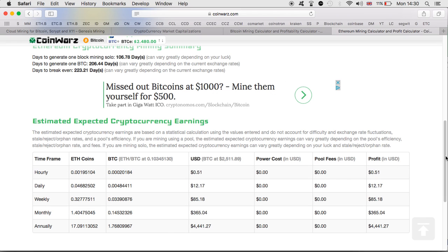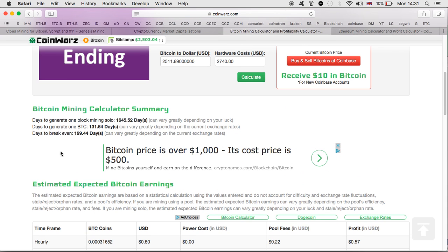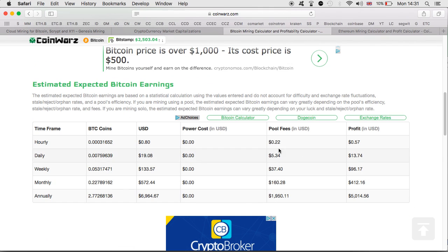Right, so this is the Ethereum profits at the moment. Now let's look at the Bitcoin, guys. So 21,500 gigahashes, no power cost. However, there's a maintenance fee of about 28% I put, and the cost is 2,740. Hit calculate. Now let's forget the day's break even and look straight at the numbers here, guys. So daily 13.74, weekly 96, and monthly 412, and annually $5,015.